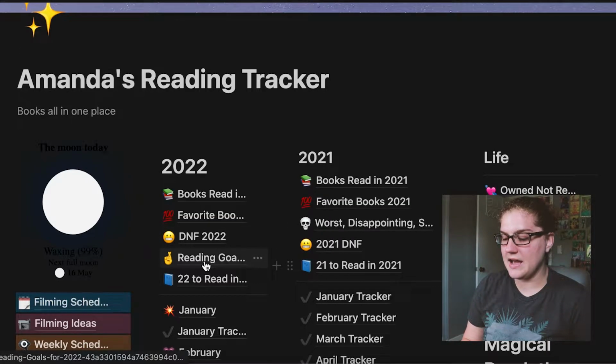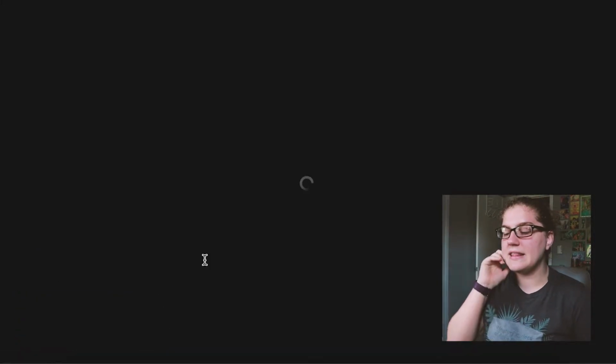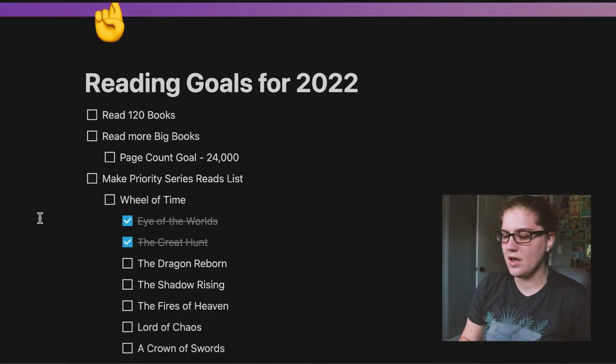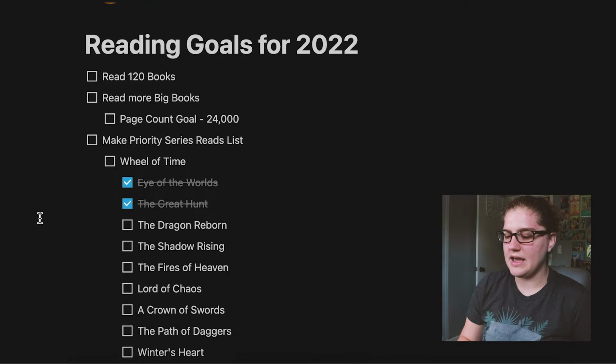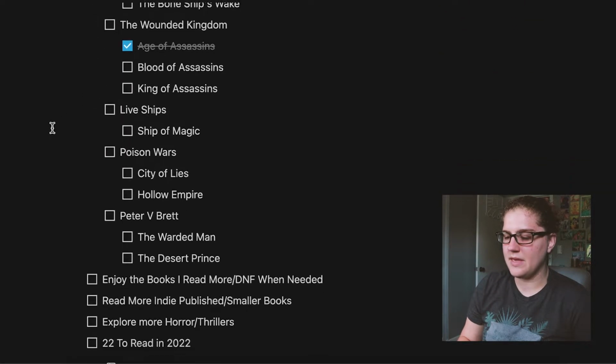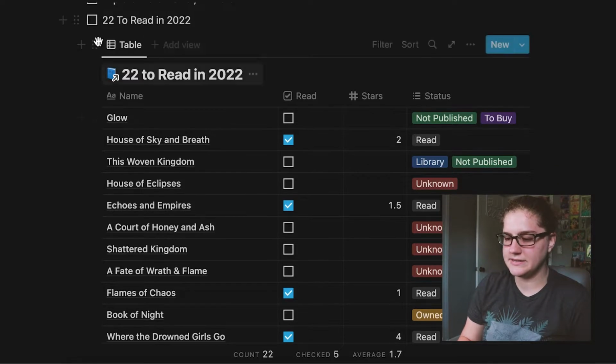Up next, I have my reading goals, and this has a sub page, which is the page that you saw right underneath it, which is the 22 books I want to read in 2022. So let me show you what a sub page looks like. So this is the main page. And as you scroll down, everything is bulleted out, and then this is a sub page.